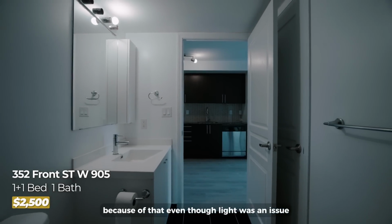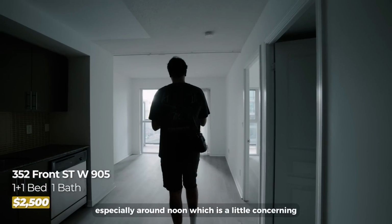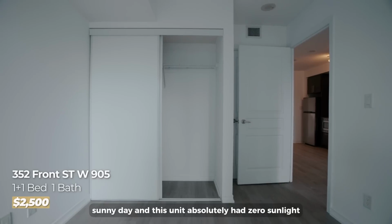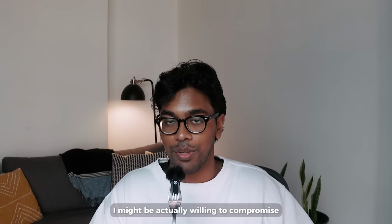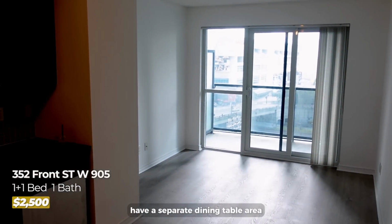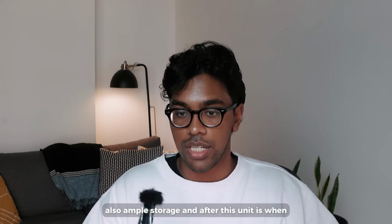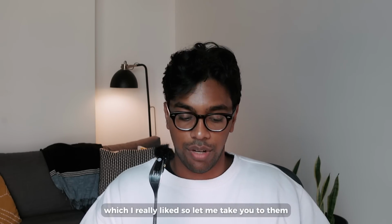Even though light was an issue, it was a little dark and dreary, especially around noon, which is a little concerning because it was actually a really bright sunny day. And this unit absolutely had zero sunlight. However, I don't know. I feel like if I had enough space, I might be actually willing to compromise on the little bit of sunlight because it was huge. Like, I could have a separate office, living room, have a separate dining table area, as well as my own complete bedroom. Also ample storage. And after this unit is when my two favorite units that I saw, which I really liked. So let me take you to them.